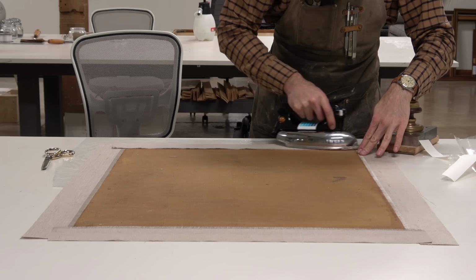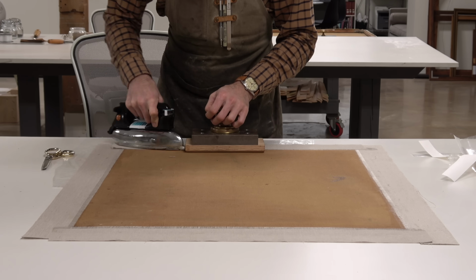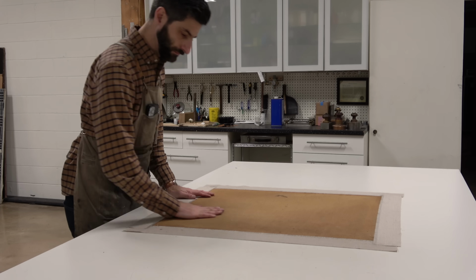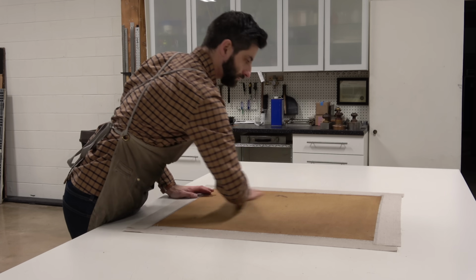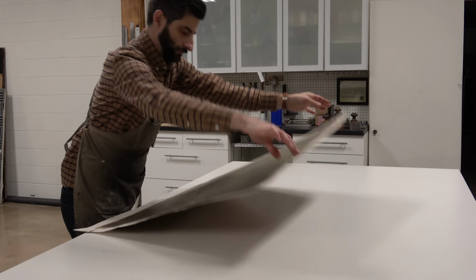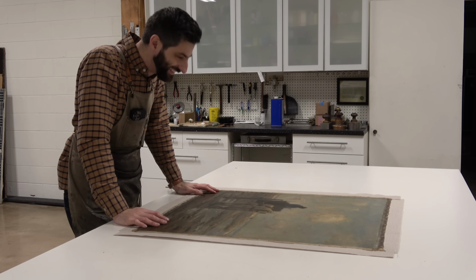I'll trim off the extra fray and then add the other tacking edges. Once all four sides have been strip lined, then the painting is ready to be stretched. At least I thought it was, until I flipped it over and realized that I had forgotten to clean the painting.